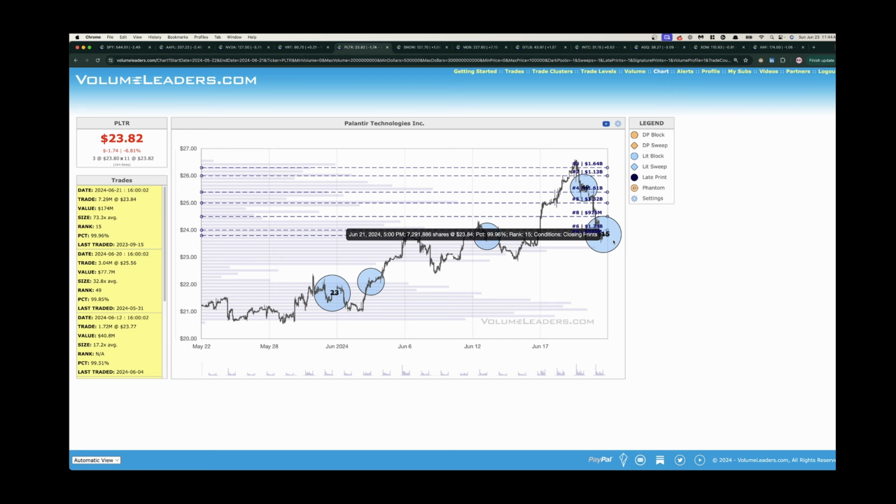Palantir, so we had a 15th ranked trade, and then a couple days before that we had a 49th ranked trade. Again, this one's interesting. It's had a decent move up over the last couple weeks from $21 up to 26 and change. And then we have this sell-off. This 49 was probably a sell based on the subsequent price action.